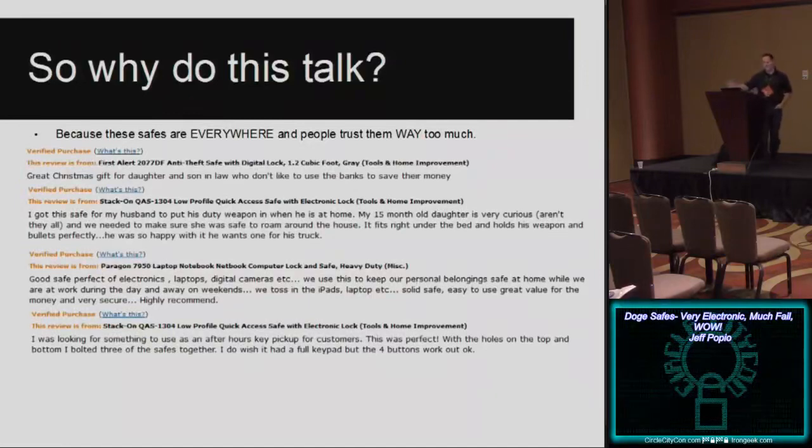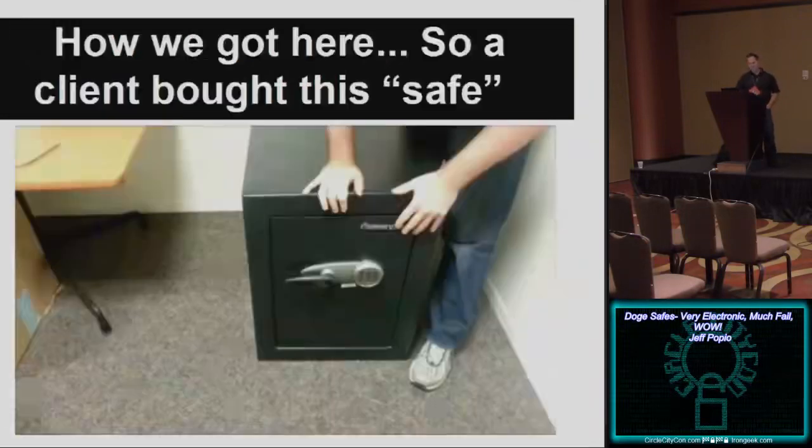Amazon, right? Like, hey, safe. It's a great Christmas gift for my daughter or son-in-law who don't like to use banks to save their money. Like, of course, put it in a cheap safe. I was looking for something to use as an after-hours key pickup for customers. This was perfect. With holes on the top and bottom, I bolted 3 of these safes together. I do wish I had a full keypad. 4 buttons work out.